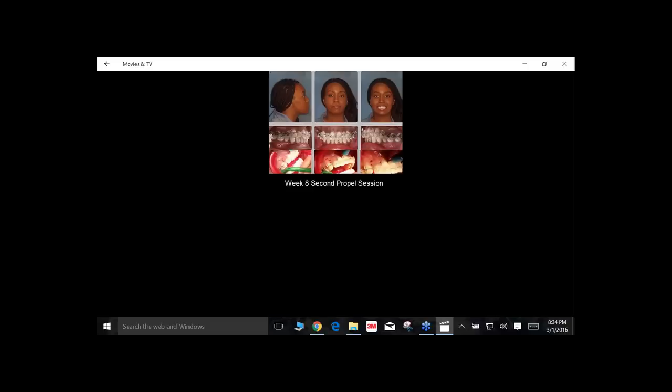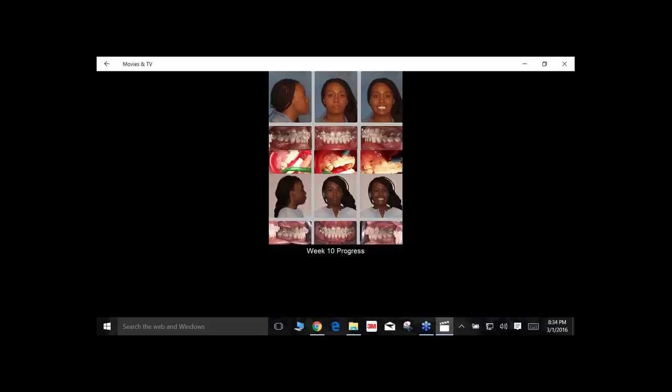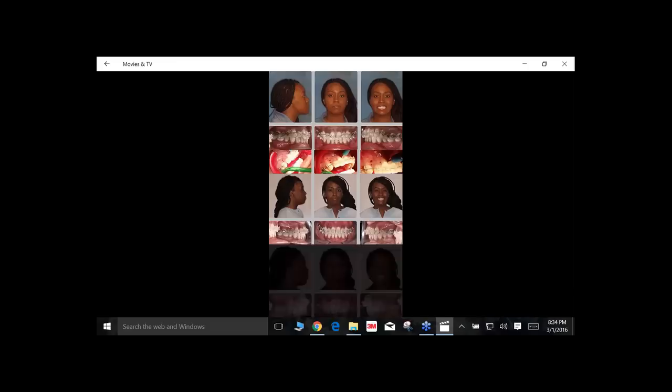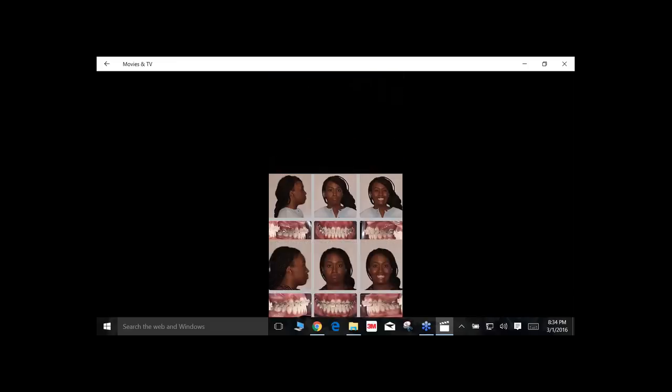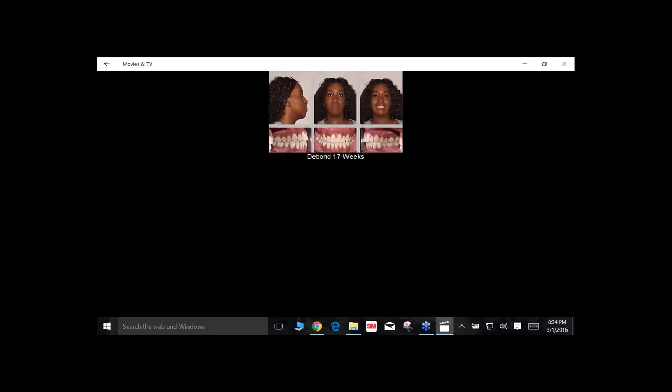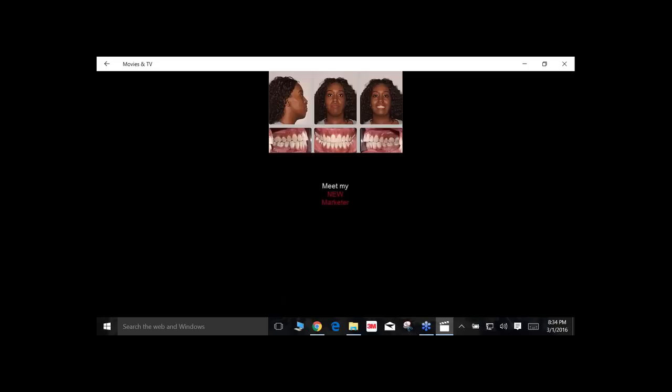So here she is 8 weeks in, second round of propel. Here she is 2 weeks later. You can see how small that diastema is. And I have not done a phrenectomy on her, by the way. So I had her finish 17 weeks in time for her to get married, and she never had to airbrush anything for her wedding. So for 4 months, I think that was a pretty good deal, and she was happy, and she's spreading the word about us.